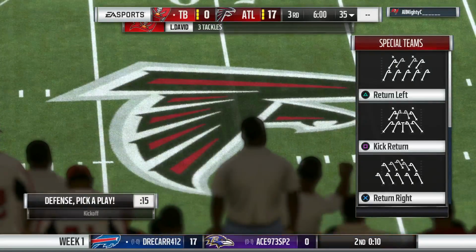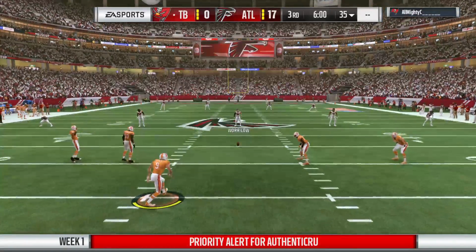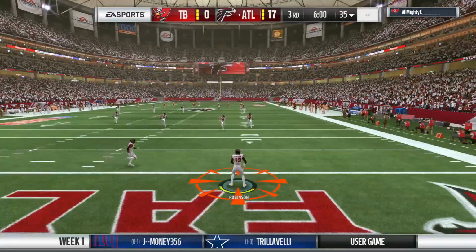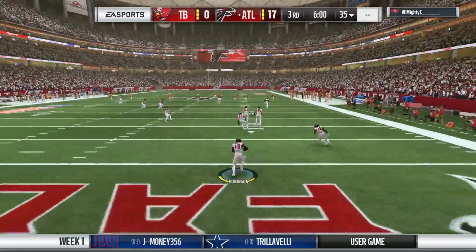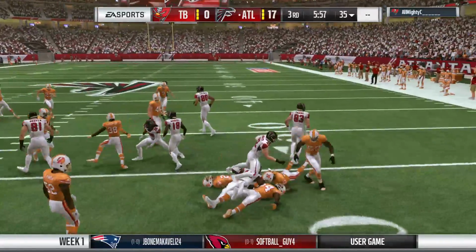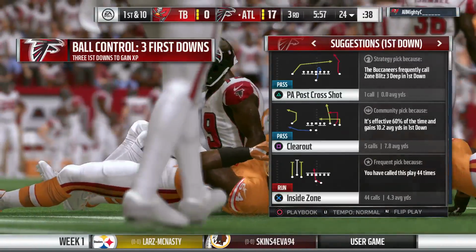Jeez, don't you at least want your guys to get a drink of water? Probably pretty thirsty. Whatever, your wish, our command. 3rd quarter now. Fielded about a yard deep. And a pretty good return here. He'll be stopped just shy of the 25 at the 24-yard line.